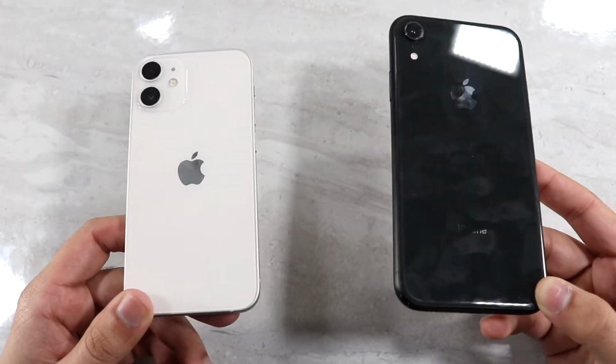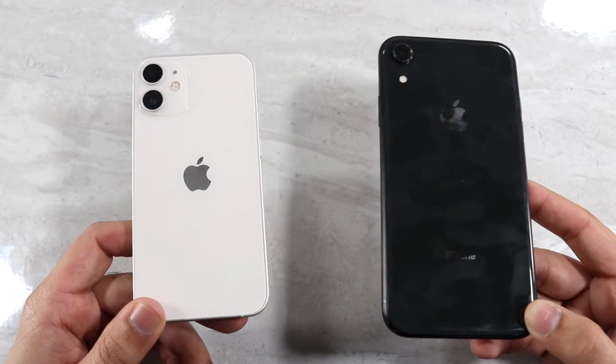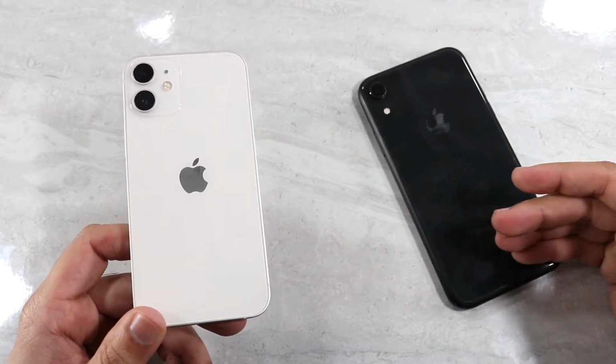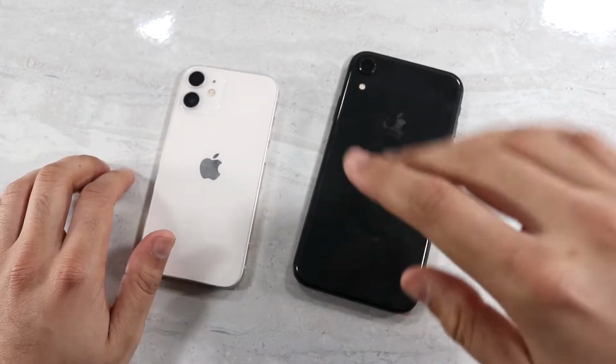Go and do a speed comparison between both these phones. Now, the iPhone XR has that Apple A12 Bionic chip inside of it with 3 gigabytes of RAM, where the iPhone 12 mini has that Apple A14 Bionic chip inside of it with 4 gigabytes of RAM. So let's go and see which one is the faster phone between both of these.